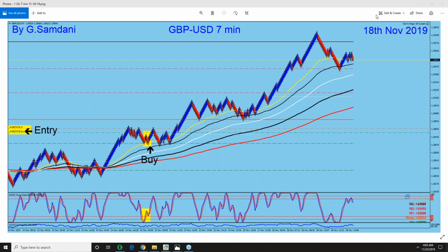So let's get started. These are the trades for this week. Starting Monday, 18th November, Pound USD was going up. This was the entry last Friday before the week started, and then it continued into the Monday. Pound USD from the 7-minute chart.